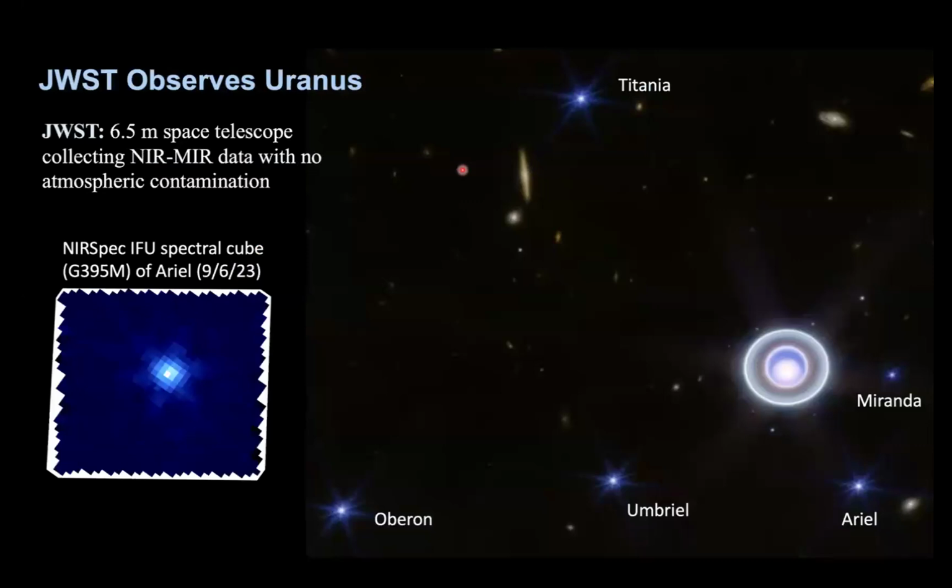All right, so now switching to talk about JWST, which has observed the Uranian system a few different times over the past couple of years in a few different programs. The program that I led collected data last year, actually about a year ago, almost exactly. On the left there, that is a raw image cube of a slice at, I think, about 3.6 microns of Ariel, and it's not spatially resolved in any of the data. Again, even with JWST, the Uranian moons are disk integrated.